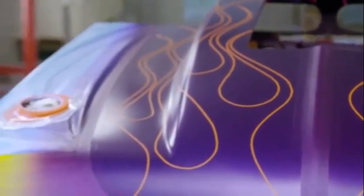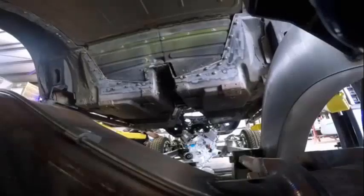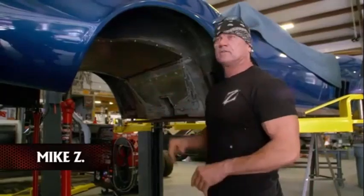Man, that's it there, brother. You want to go on down with it? Let's go. Are you sure? Under the 68 bed here, you can see we cut this big old chunk of fiberglass out and replaced it with a metal panel that we made. We got plenty of clearance.